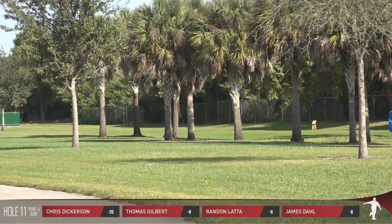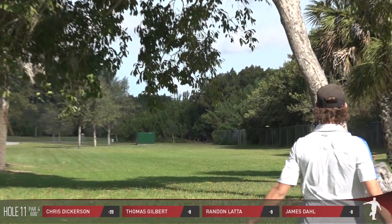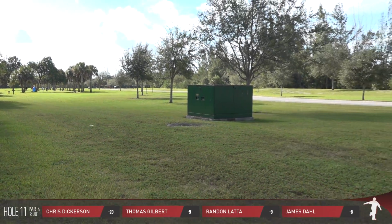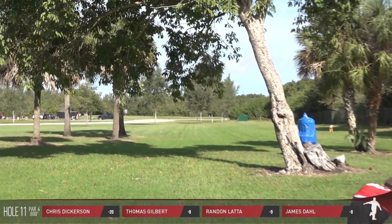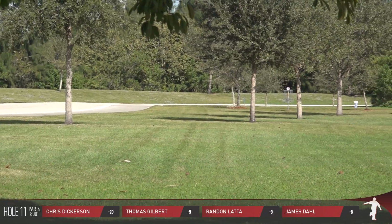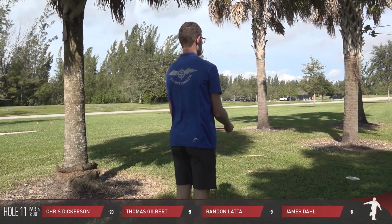And I'm not sure of the background or the logistics or the details, but it's really unique to come out to a course and see two sets of baskets, and they're even by two different manufacturers. That's not something I would ever guess you'd see, as we watch Randon throw a pretty good approach to within 45 or so. Yeah, it's definitely pretty unique. I think they had the chain stars first, and then they had a special deal from one of the course designers on the Prodigy basket, so they decided to get slightly nicer baskets.